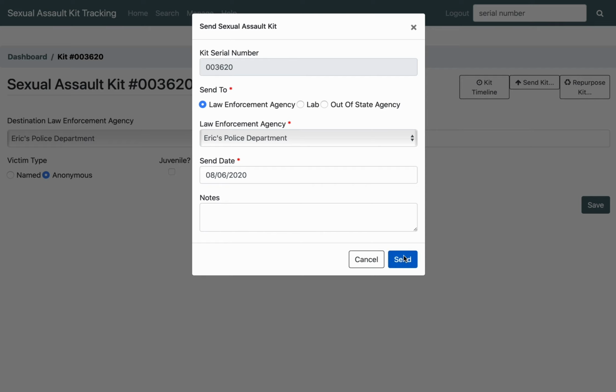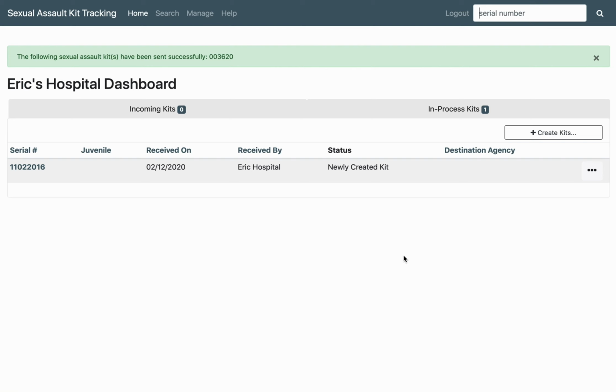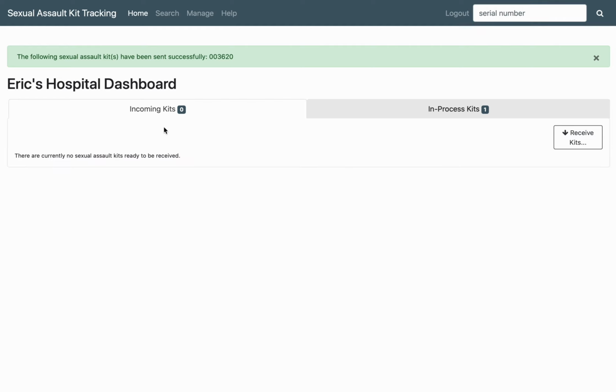The kit will no longer be in your queue. If the kit does remain in your queue, it was not sent, and this step will need to be repeated until the kit is no longer visible.